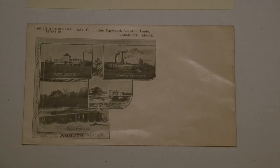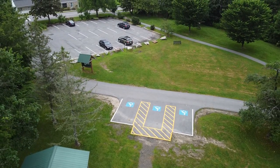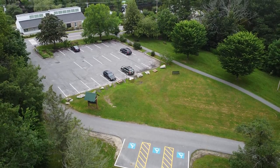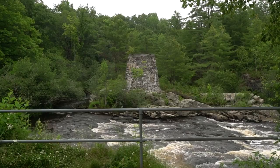So it wasn't until the 1960s when the town acquired the site, and then the 1980s when there was finally energy behind improving the location to create the park that we have today. So when you're walking through Royal River Park and thinking about the greenery and the flowers and the beautiful river, remind yourself that that is actually the heart of industrial Yarmouth and has gone through some incredible changes over the years.